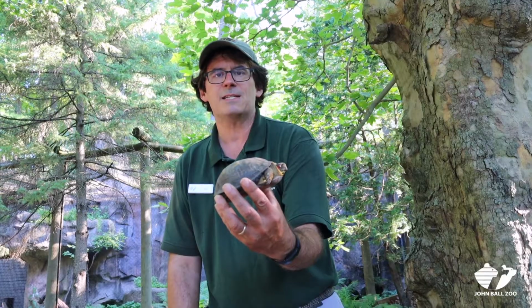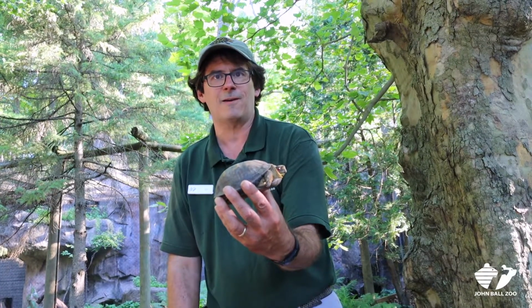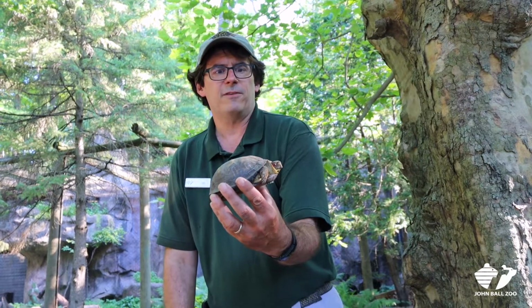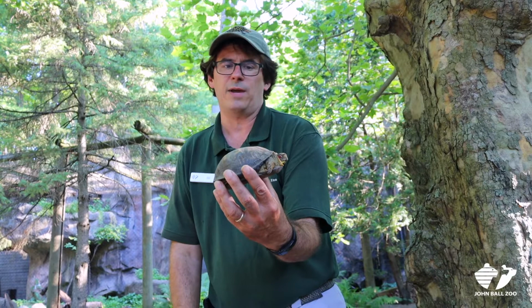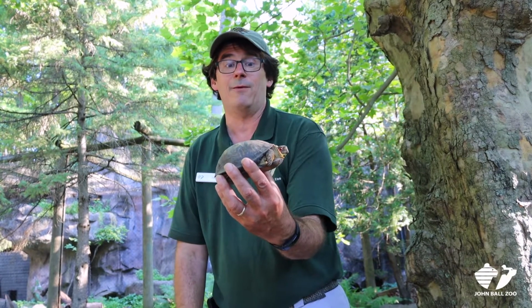You see this one's got bright red eyes. Sometimes males have bright red eyes, but that's really not the best definitive character, because females will have kind of reddish eyes and sometimes males that aren't in breeding condition won't have red eyes. But if you see one with really bright red eyes, that's usually a male.